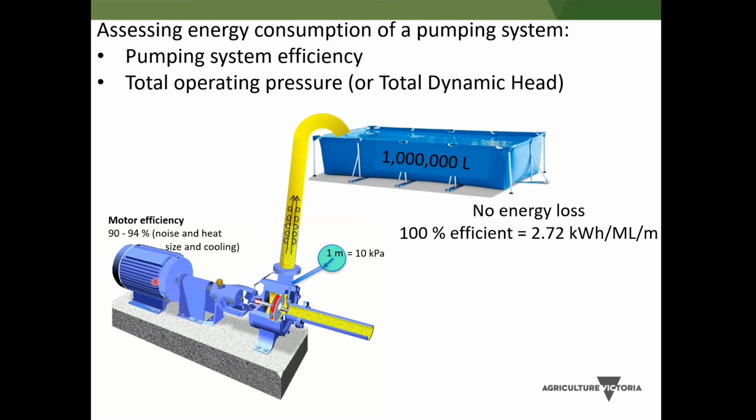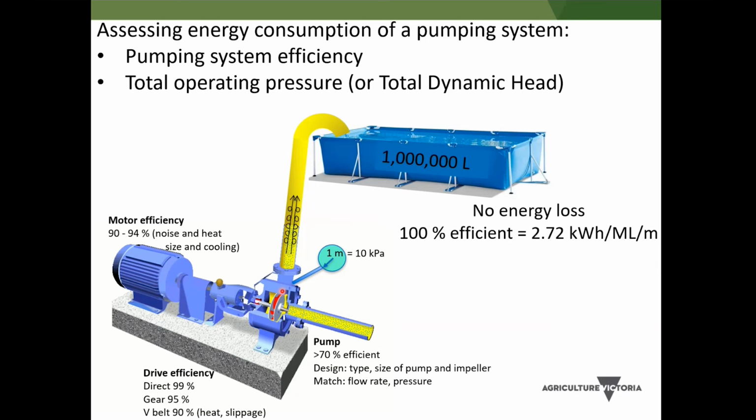We get efficiency losses in the motor, heat and noise, so it's important that we get the motor right and the sizing of that right, and that it's cooled so that it's operating as efficiently as possible. We get efficiency losses in the drive system. Direct shafts are pretty efficient, but if it's a belt-driven system, the belts can slip and create heat, so there are efficiency losses there. And there can also be efficiency losses in the pump. There are heat losses in the pump, and also the impeller can spin in the water without moving it if it's not designed right. Most pumps should ideally be better than 70% efficient, but it all depends on the design of the system.